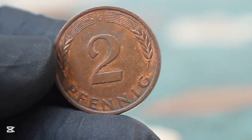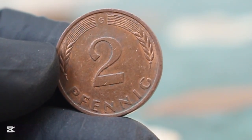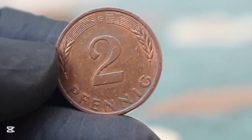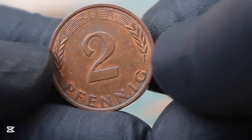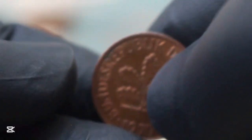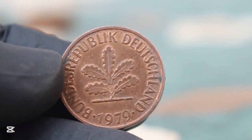The design of the 2 Pfennig 1979 coin is quite different from the 1950 issue. On the obverse, the coin features a simple but elegant design, 2 ears of wheat, which symbolize the agricultural roots of Germany, as well as the country's prosperity in the post-war era. Wheat, being a staple crop, also reflects the stability that Germany had regained during this time.